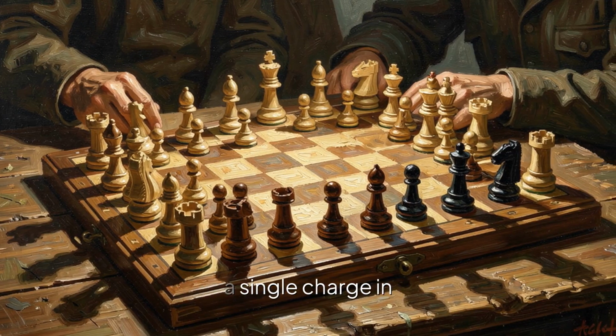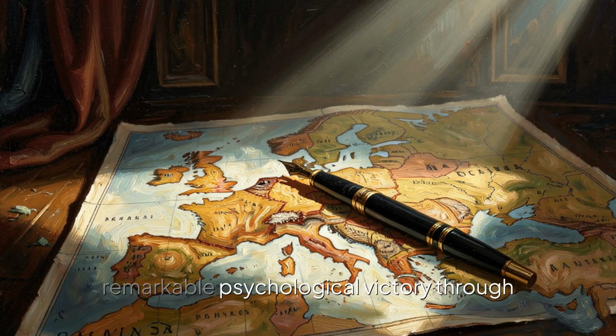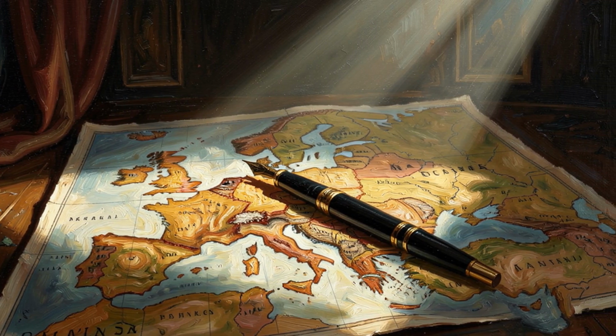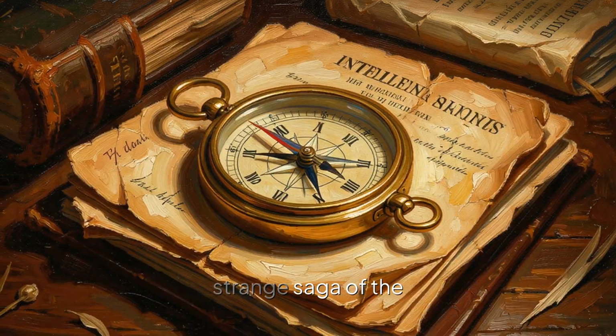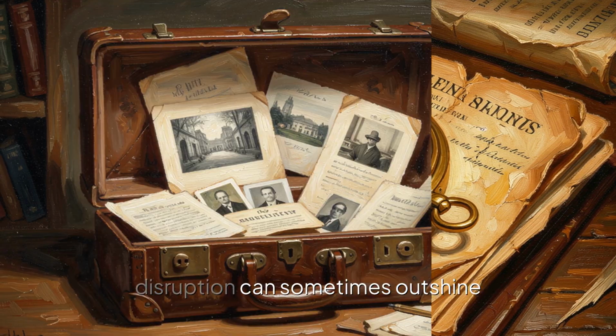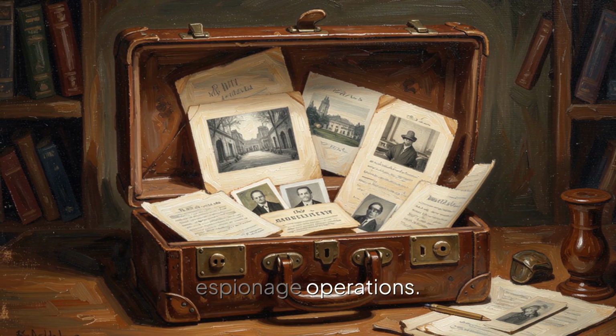Without detonating a single charge in combat, the bizarre rat bomb plot achieved a remarkable psychological victory through sheer ingenuity and enemy intelligence panic. The strange saga of the World War II rat bomb demonstrates how psychological disruption can sometimes outshine physical destruction in covert espionage operations.